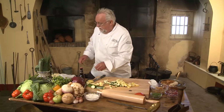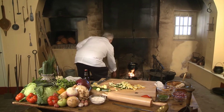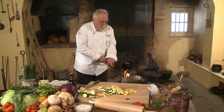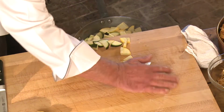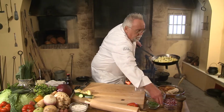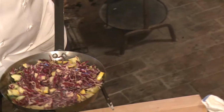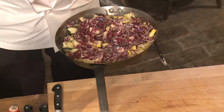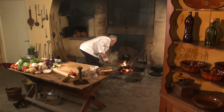There we go. I take a little bit of butter. I'll bring the spider right up. Put the butter in the spider. Put the vegetables right into it, including my red cabbage. I put salt and pepper into it, that's all it needs. Salt or white pepper. Bring it back on the fire.